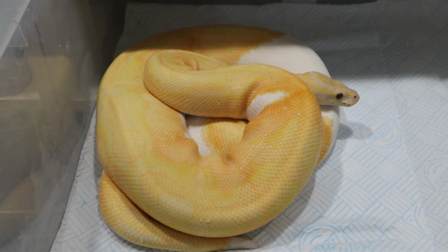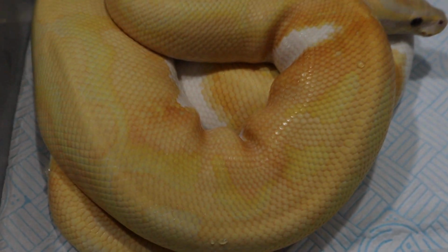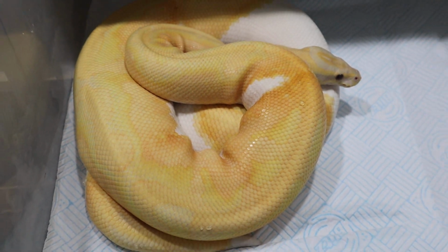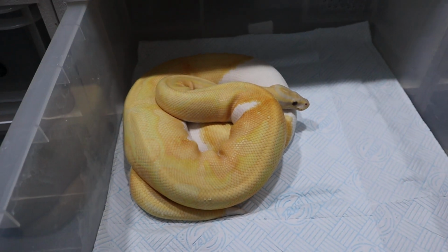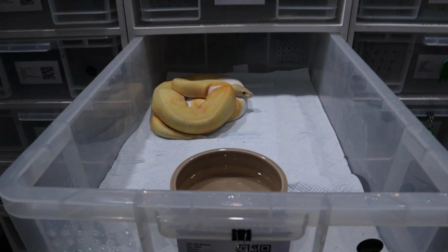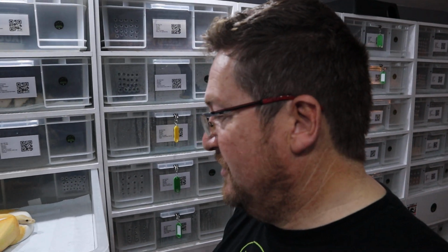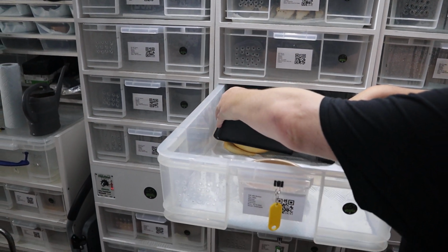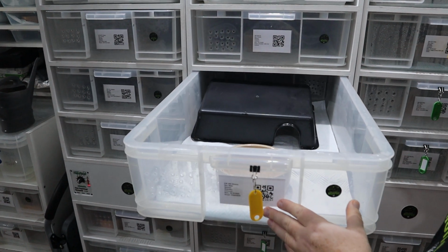Isn't he lovely, Jared? What a beautiful, beautiful boy. He's got these lovely starburst looking patterns on him. Yeah, and he's such a cool character. I really love him a lot. And so we will put him to, who are we going to put him to? Calypso. This is your girl, Jared, your beautiful clown.